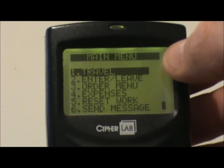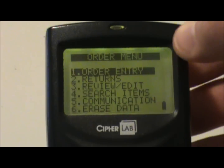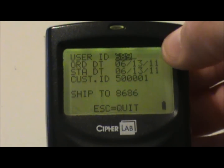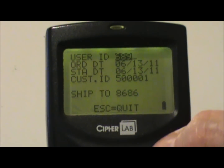From the main menu, select number 3, Order Menu. From the Order menu, select number 1, Order Entry. On the following screen, press Enter to User ID. That should show your personal L&R ID number. If not, call Chain Sales Support.